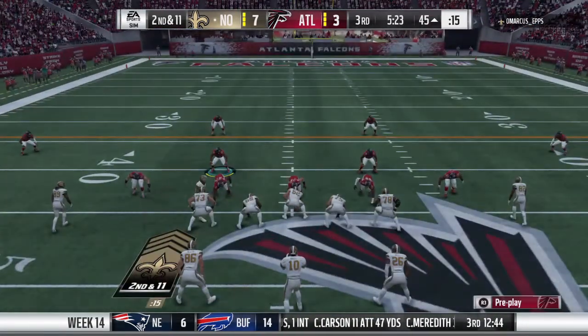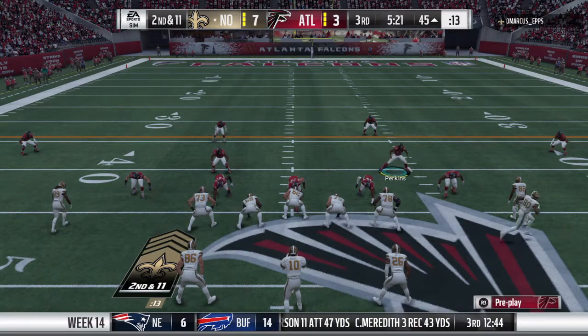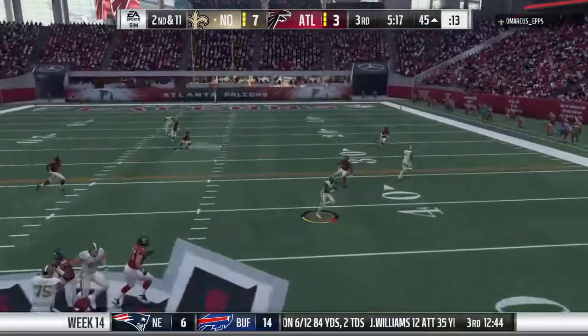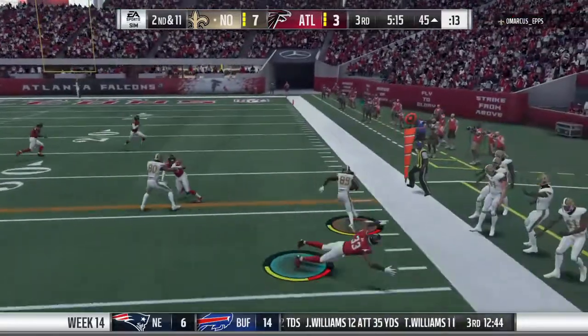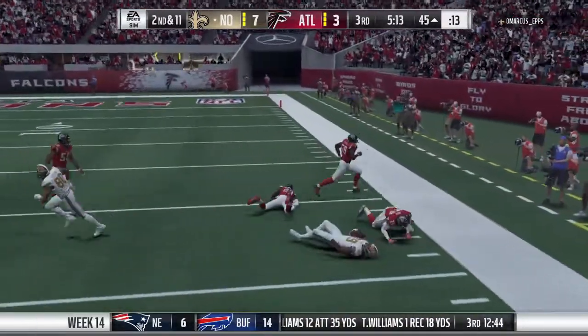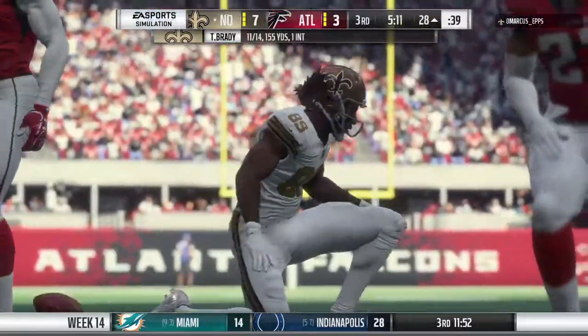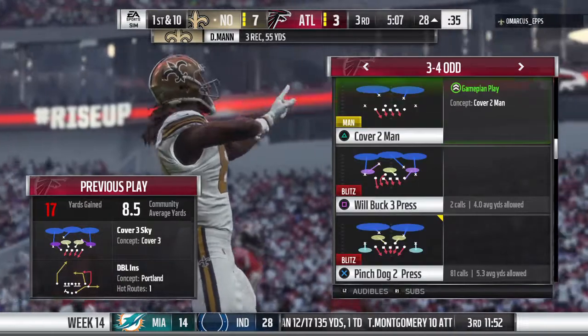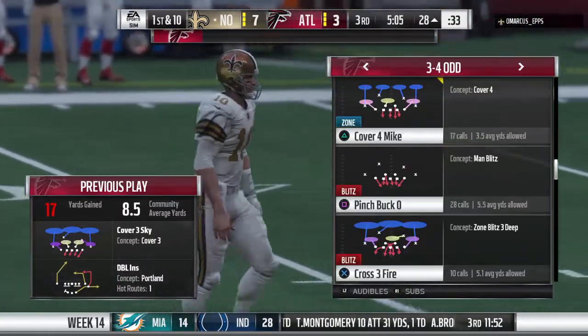The slot man in motion right. To throw on second down. Brady. Quick hitter here. It's complete. There he goes inside the 30. And he's going to get this inside the 30. 17 yards on the pickup there. The drive will continue. It's a first down.